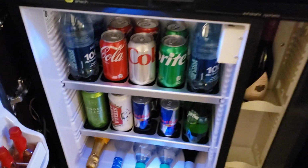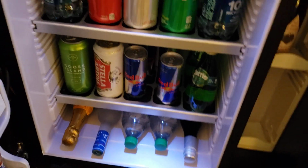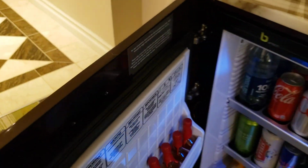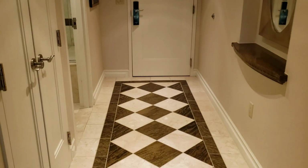And this room also has a fully stocked mini bar, with beer, water, soda, wine, and liquor. Also very expensive, so you don't want to touch it unless you really need something. It does have sensors, so you don't want to remove anything, or you will automatically get charged.